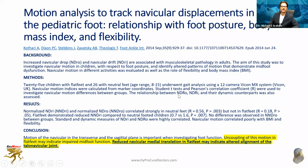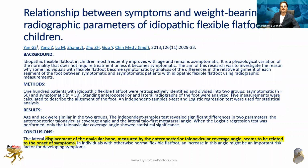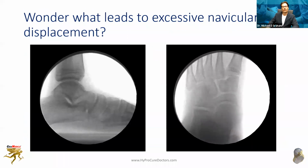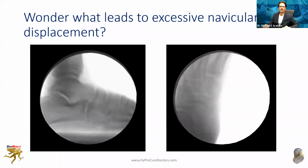So we have all this literature that says why misaligned pediatric flat feet are a bad thing. Now, a lot of literature, they take a look at the position of the navicular, and they say it's the navicular drop that leads to a lot of the onset of symptoms. And that's what this study was showing here. So it's the navicular bone displacement. So we have to take a look at, why do we get excessive navicular bone displacement?